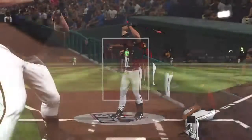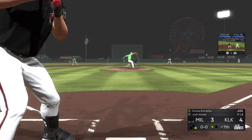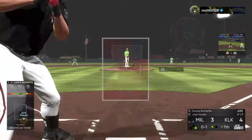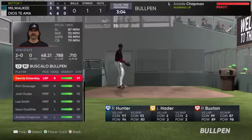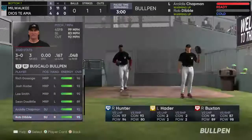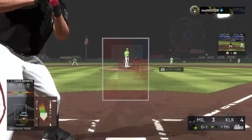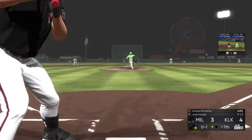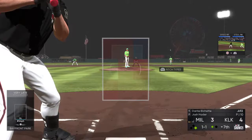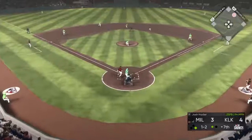Dante Bichette will grab a bat and hit for the pitcher here. Now the first pitch. And a swing from him yields a foul pop out of play to the right. We're in the 7th inning now of a 4-3 ball game. The 0-1 pitch. A ball, 1 strike. Runners on the move for second. He swings and misses. Throw down.